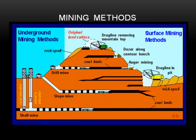Okay, so here are some contrasts of mining methods. On the left, we have the deep mines that you're probably all familiar with. There's surface mining techniques on the right, and at the top you see mountaintop removal. And down below, you have bench type mining, and I'll show you some pictures of old bench mining a little bit later on. Auger mining is where they take a great big drill bit and drill into the coal, which is fairly soft, and pull it out. And then you have what are called drag lines, and they go along walls, and they pull the coal out from the seams that have been exposed.